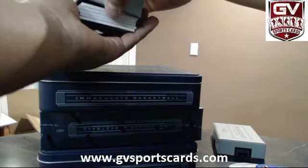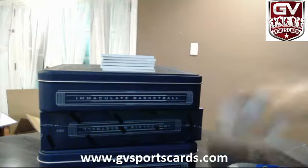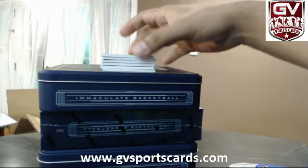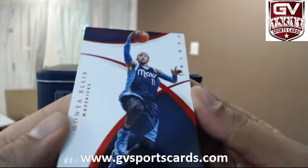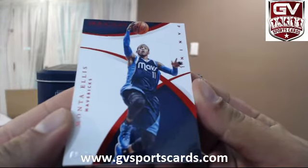Got a red parallel in front there. First up for the Mavs, 6 of 25, Monte Ellis. Webb Jr. and the Mavs.